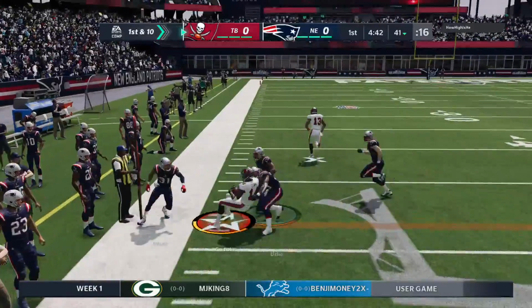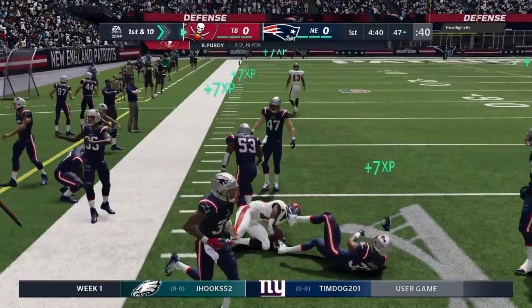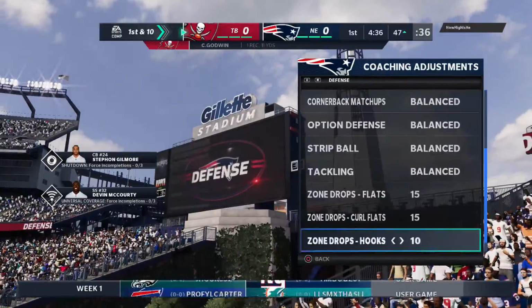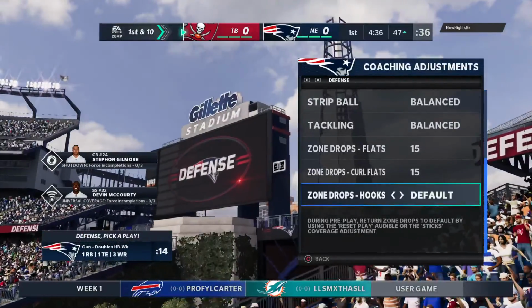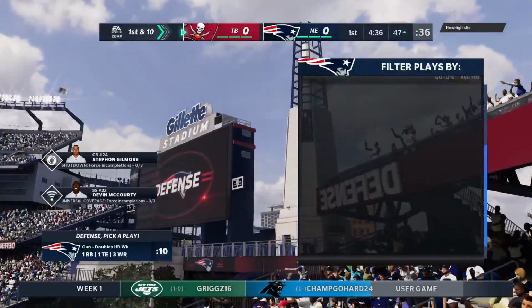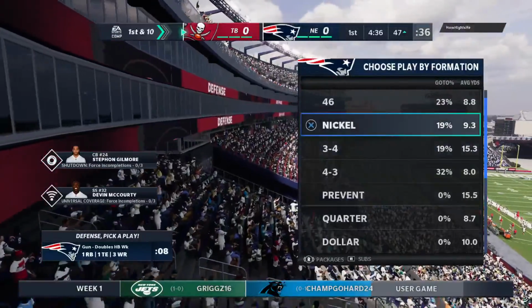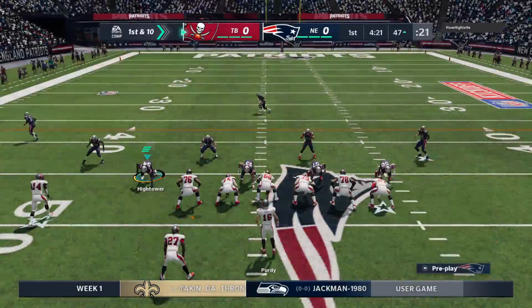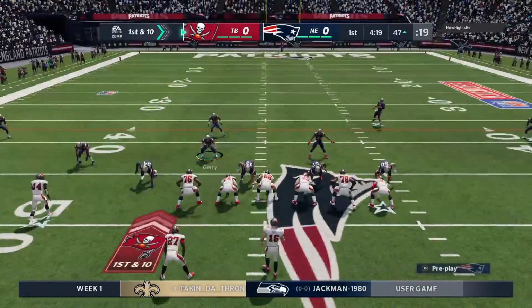Quick throw caught by Godwin. And he'll be taken down, but not before he gets into enemy territory. It's a gain of 11, and the Bucs have a first down. That was a lightning-fast decision that time. He just caught it and got rid of it, because he saw his guy was going to be open immediately. So he took the R, the run, out of the play. He took the O, the option, out of the play, and immediately got to the pass.